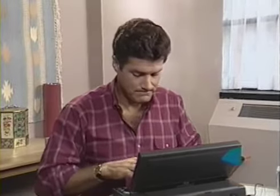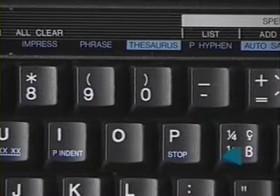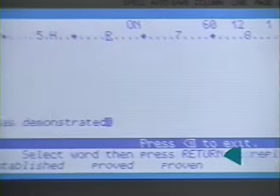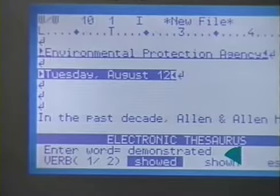Lara's always telling me how I could have used a better word whenever I send a letter out. So the Panasonic Thesaurus feature is perfect for someone like me, if my wife will ever let me use it. Say I want a more concise word for demonstrated. Right after typing the word, I press Code 1 plus the 0 key. It says thesaurus above the key. The laptop instantly gives me a list of alternative words. Just highlight the one you want and press return.